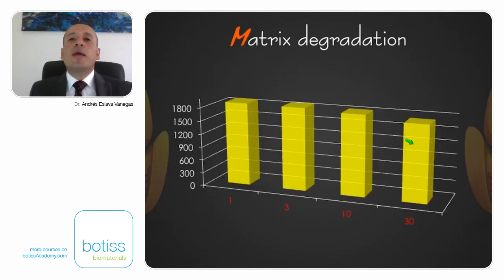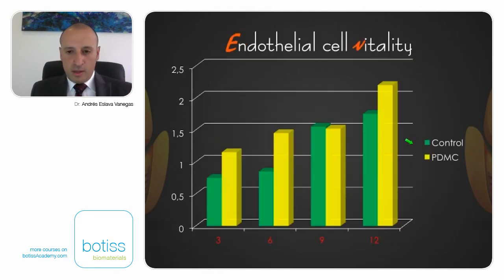Now, how can it be degraded, or how fast does it degrade? It maintains its thickness between 1 to 2 months, and after that it's going to degrade until it takes about 6 to 8 months. What happens with the endothelial cells? Many studies show that mucosal graft or dermal matrix increases the vitality of endothelial cells.